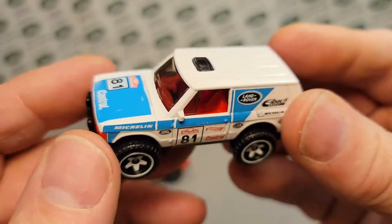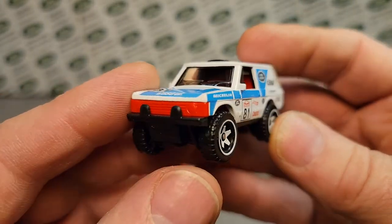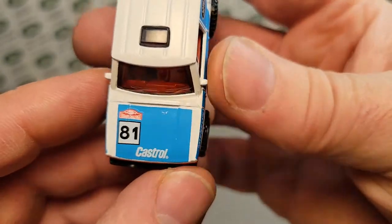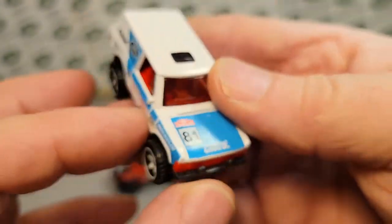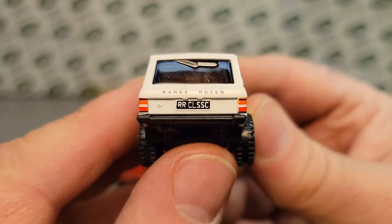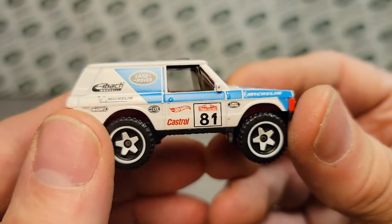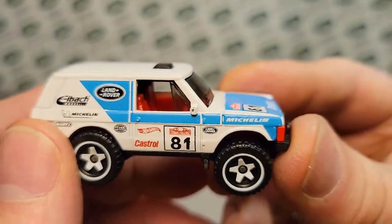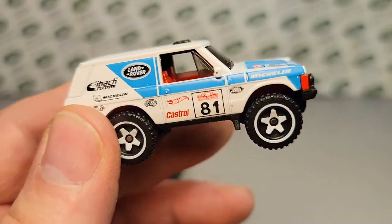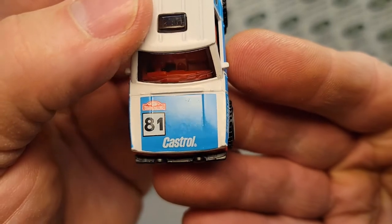Red interior versus the black on black, the same deal. White wheels instead of the gray ones, but the same tampo, but in blue versus black. Very, very nice. The nice blue on the hood, which is really a nice color combo with the white. And just a real cool car. Really a lot of details in the tampo area. The tampos are very well done. And just very, very nice. I really think they pulled out a plug and really did a great job.